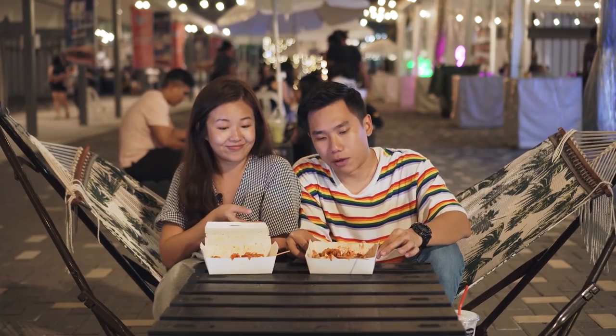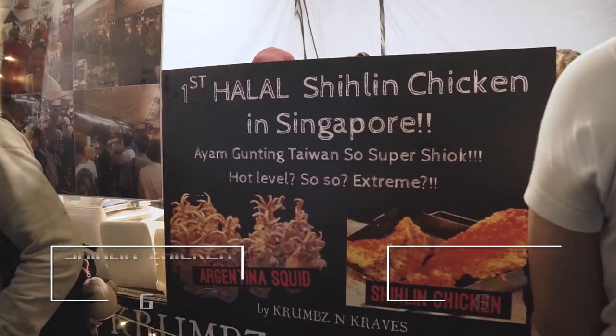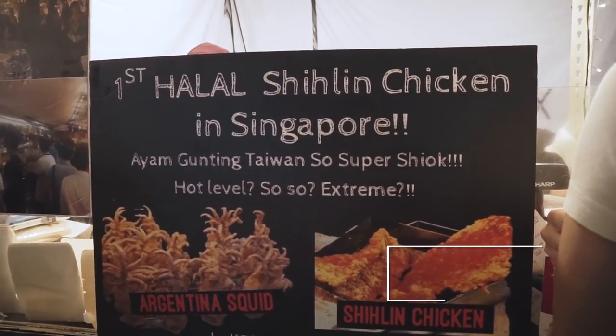I believe the first words that will come out from your mouth when you see something like this is night market. And what kind of night market? Shilin. We have a Shilin chicken and sotong. And guess what? This shop is also halal certified.